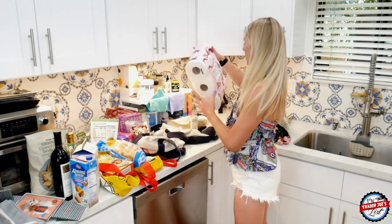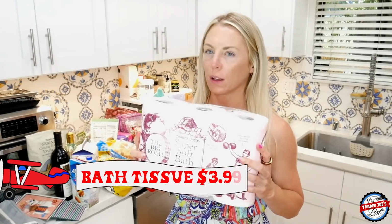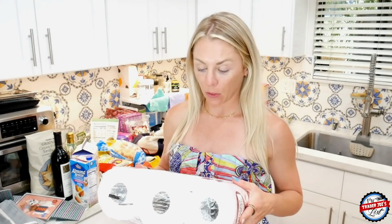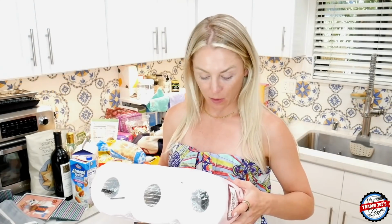I also picked up the super soft bath tissue. I'm shocked how quickly I go through toilet paper. Oh, this says, do you have bathroom anxiety? Maybe that's why I go through it fast. Maybe I have bathroom anxiety. I don't know. Or maybe it just feels so nice. I just use more than I should.